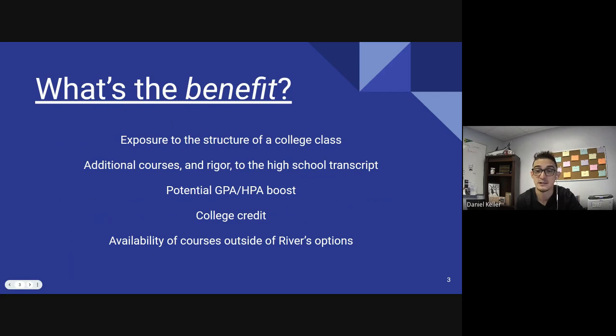Also, it is a college level course, so it will build rigor into their high school transcript. It will boost their GPA and their HPA as long as they do well. It will give them college credits, especially if they stay in the state of Florida. All of those credits that they'll earn through dual enrollment will be applicable to the college of their choosing. Plus, it does allow a student to tap into some passions and interests that are outside of the course offerings that we have here at Spanish River. Through their regular course selection here, we only have a select number of courses they can choose from. So if there's something that intrigues them that we don't have, the college may have that.